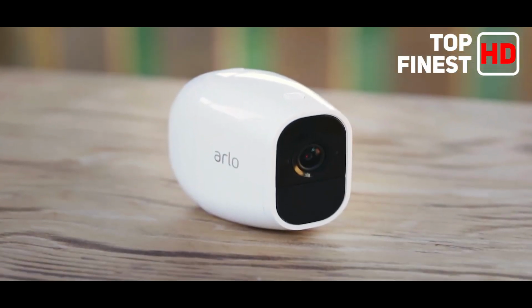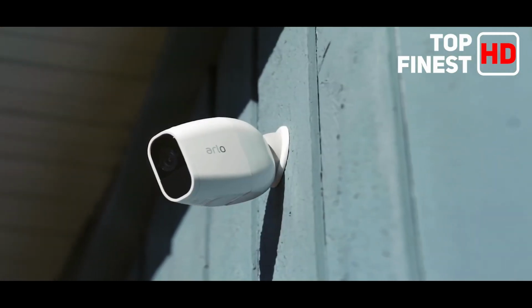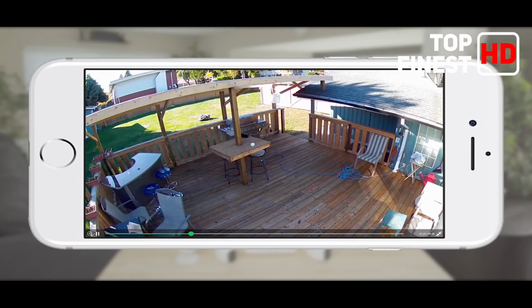Arlo Pro 2 is the convenient, easy-to-use home HD security camera that can be used wire-free or plugged in while providing smart features and crisp HD video.